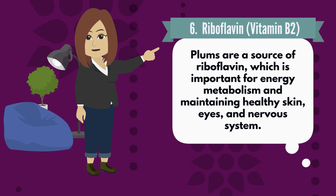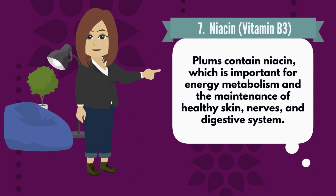Number 6, riboflavin, vitamin B2. Plums are a source of riboflavin, which is important for energy metabolism and maintaining healthy skin, eyes, and nervous system. Number 7, niacin, vitamin B3. Plums contain niacin, which is important for energy metabolism and the maintenance of healthy skin, nerves, and digestive system.